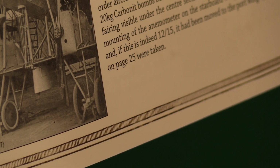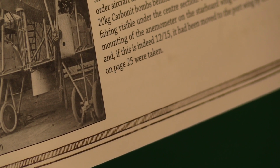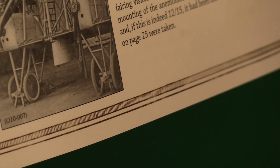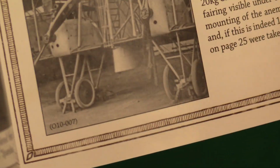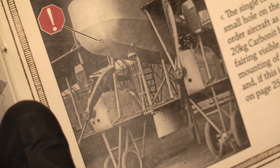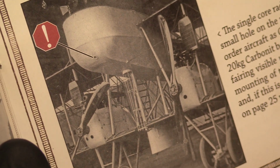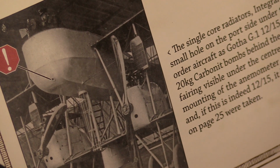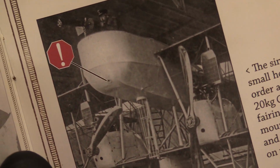I'm struggling to see that. Where's the anemometer? I don't know about you. On the starboard wing. Oh, it's there. It's just beyond the radiator, I think. Here. See it? It appears to be unique, and if this is indeed 1215, it's been moved to the port wing by the time the photos later were taken on page 25. Okay. Right, we got there in the end.